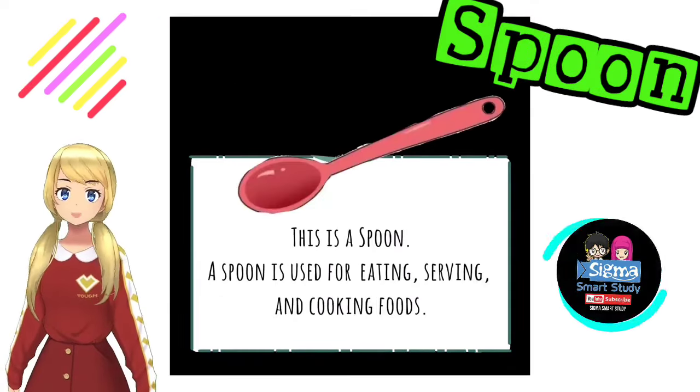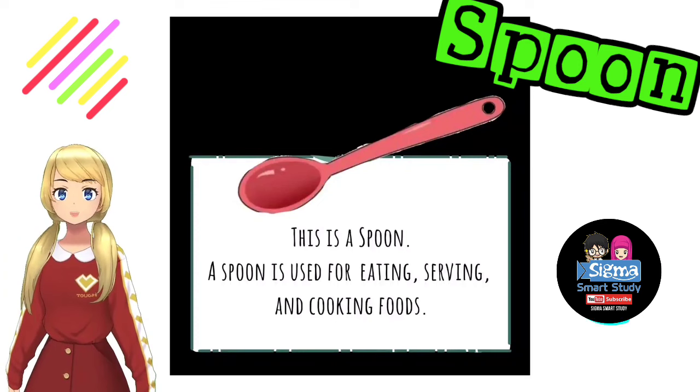This is a spoon. A spoon is used for eating, serving, and cooking foods.